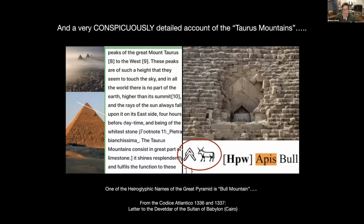He also goes on to further speak in the letter about the great Mount Taurus. "The peaks of the great Mount Taurus, these peaks are of such a height that they seem to touch the sky. And in all the world, there is no part of the earth higher than its summit. And the rays of the sun always fall upon its east side for 4 hours before day. And being of the whitest stone," the Taurus mountains consist in large part of limestone. Well, you know that the pyramids were covered in Tura limestone. "It shines resplendently and fulfills the function to these."